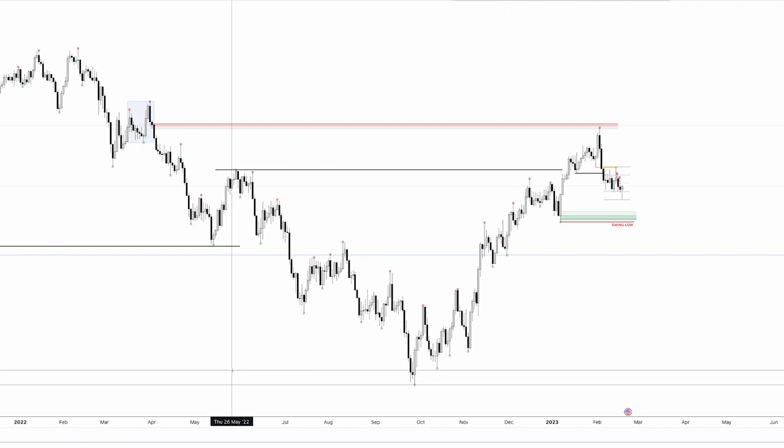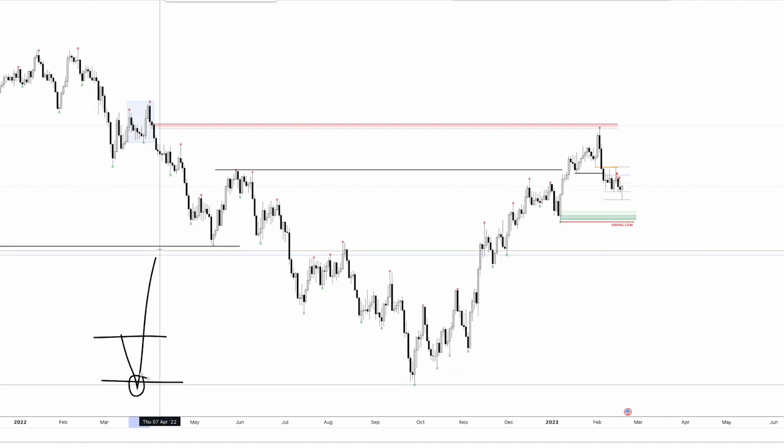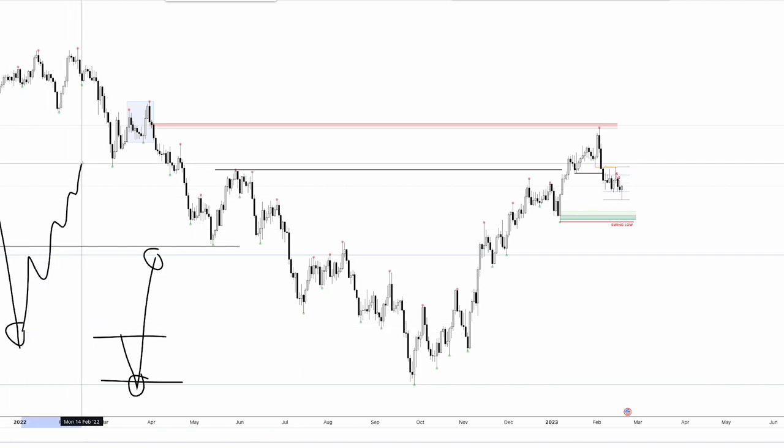So as we can see, price reacted out of a whole sell to buy at the edge of an A to B structure here. We can't see it on OANDA timeframes, but if we go onto the DXY, we can see that this is an edge, so it'll be the complete opposite. So it's a whole buy to sell at the edge of an A to B, and price has come back in and just reacted out from that edge.